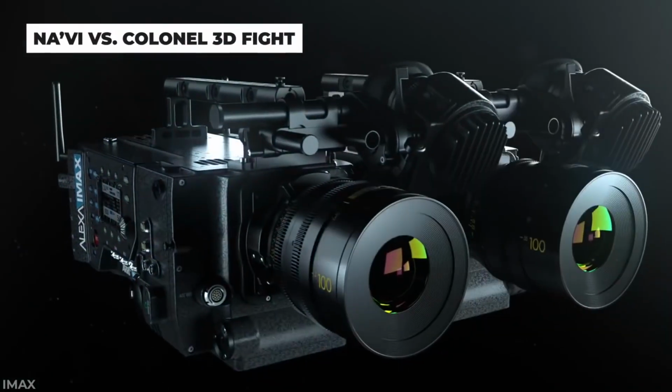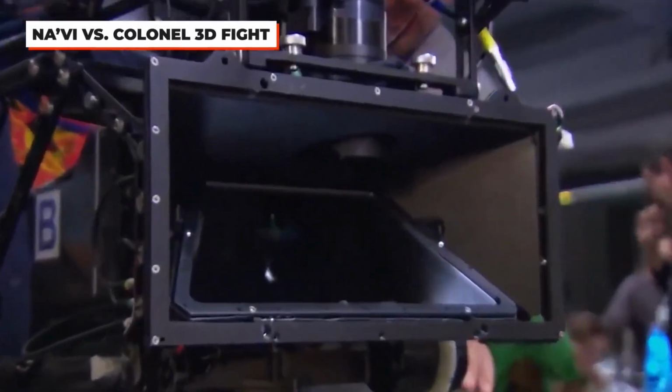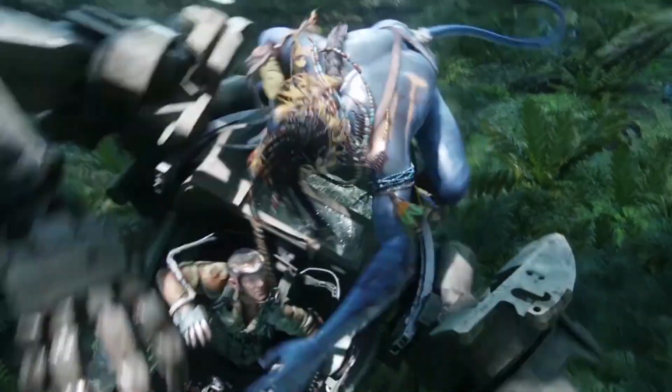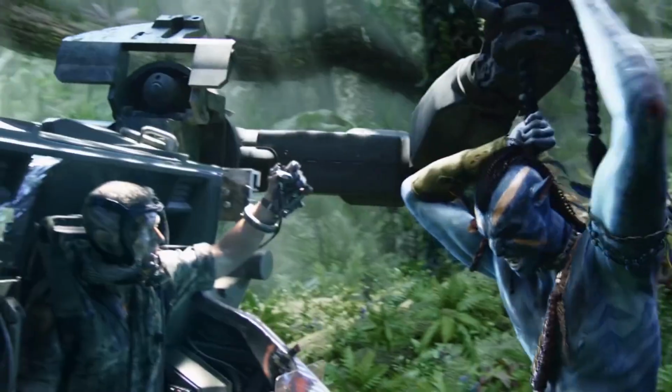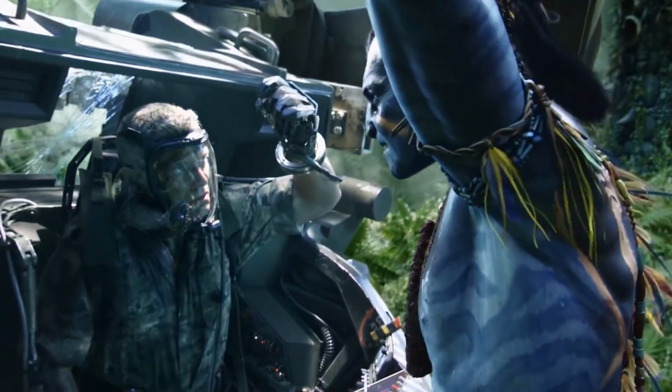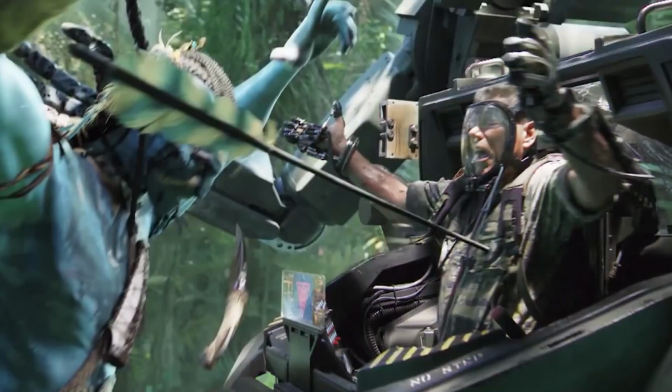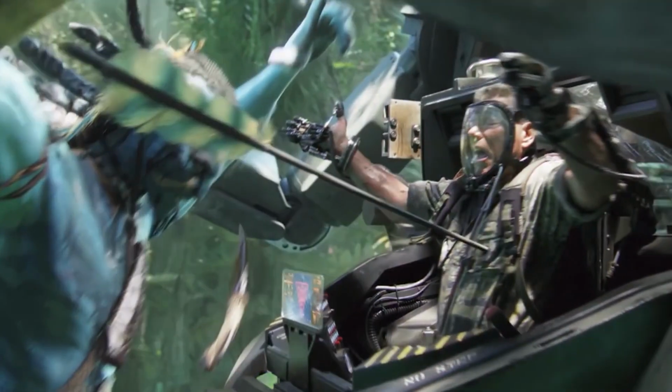The 3D, much like the CGI, had to be recorded in a distinct way, using 2 cameras. This scene where the Colonel is attacked on his mech by one of the Na'vi used 2 cameras to perfect the 3D and the CGI. One camera would be used for the live action elements, and the other would be used for the CG 3D elements.